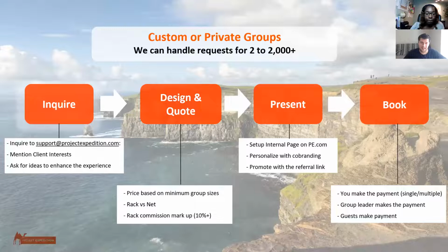So on to just a quick update on our custom and our group work. If you do have a group, that's when I 100% recommend you reach out with an email to us, because we can design things from scratch. And also there's no concept of a minimum group size for a custom request. We'll do a custom request for two people. We've done them for 2,000. Do let us know. The only thing that's going to be different is the pricing. Obviously the total price for a two-person tour may be similar to a five-person tour. But if you would like something designed, reach out.